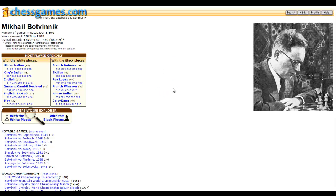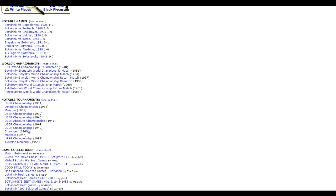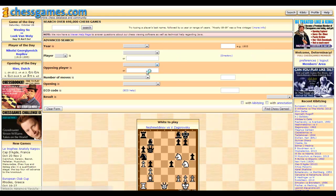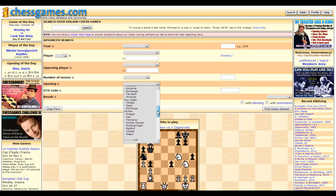It's pretty quick. This actually brings me to his profile page, and I can see the openings that he played, the repertoire that he has, notable games, world championships, notable tournaments, etc. So that's one way to learn about him. You can also learn about specific games, like Botvinnik versus Anderson. You can also look for short games by number of moves. Another one that's really important is by opening.